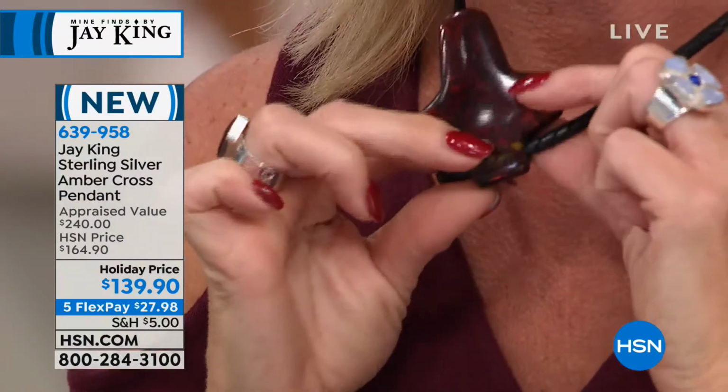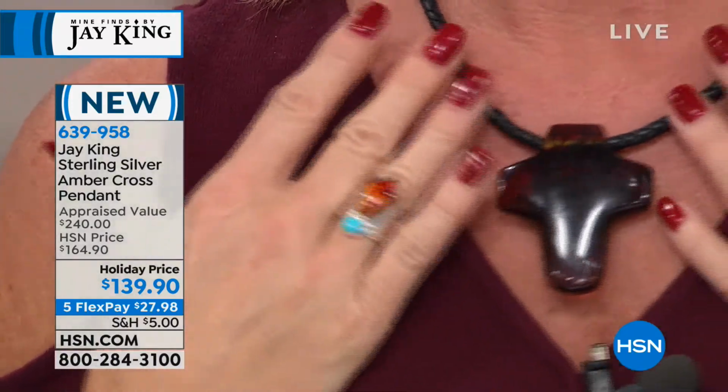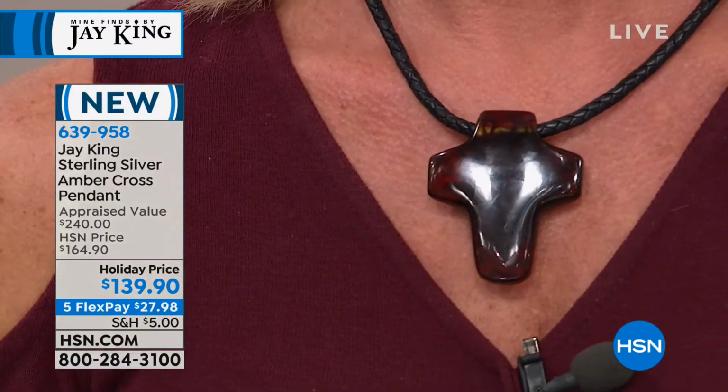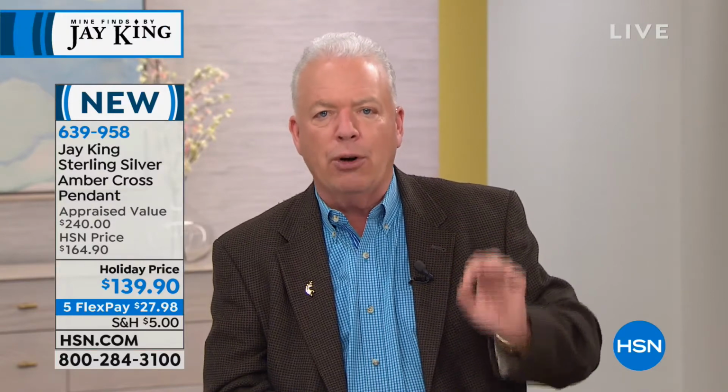Amber's sold by weight, okay? It's just like all gemstones. This is what they call an organic gemstone. You're looking at something that's 30 to 50 million years old. So 30 to 50 million years old. Every one of these will be uniquely different in their own right.